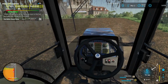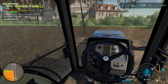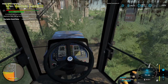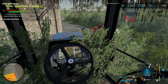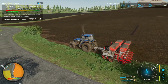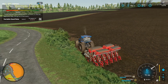I'm pretty happy though. This is working really well with this. And as we reach the top, we should switch over to the loam, and you'll see the variable seed rate just drop. Yeah, there we go, down to 10 seeds per meter squared from 14. I think if I was to plan my farm again, post precision farming, what I would probably do is build the farmyard at this lower end of field 20.